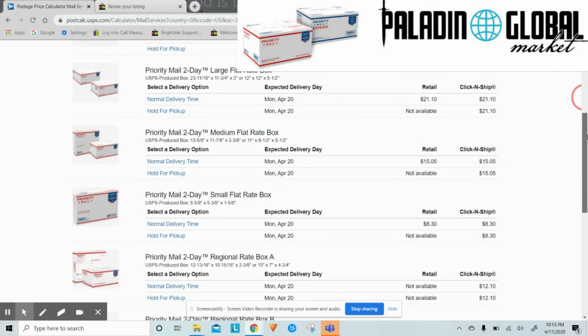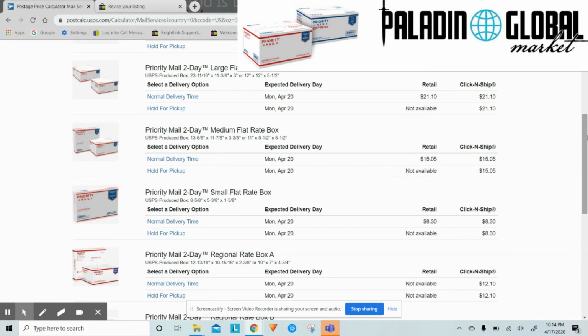The next thing I want to go over is flat rate boxes. These are great if you have an item that fits into it. So see right here, priority mail, 2-day small flat rate box. You see the dimensions of the box, and you do want to use the box that they're providing when you're dealing with flat rate. So we see the dimensions here. It's a pretty small box. But the price is cheaper than if you were to just ship it in your own.